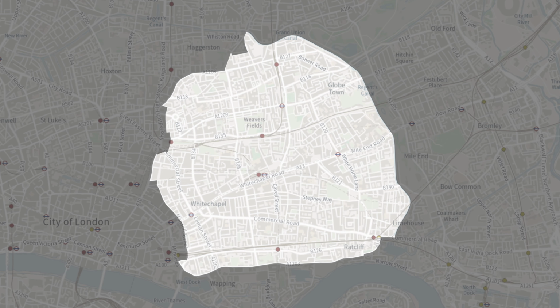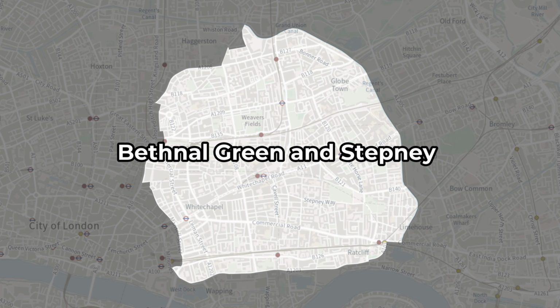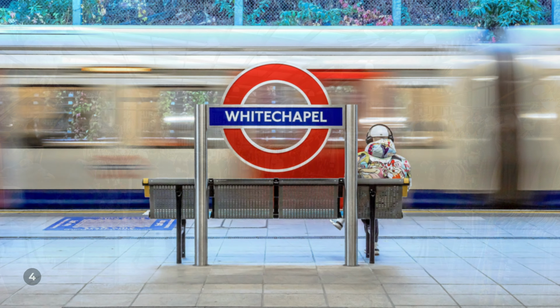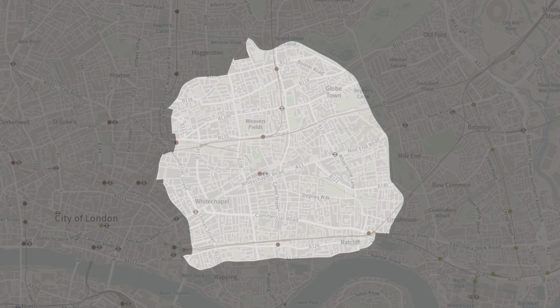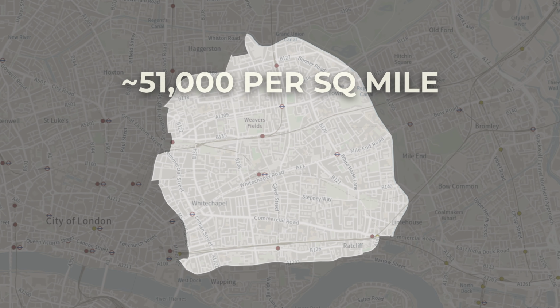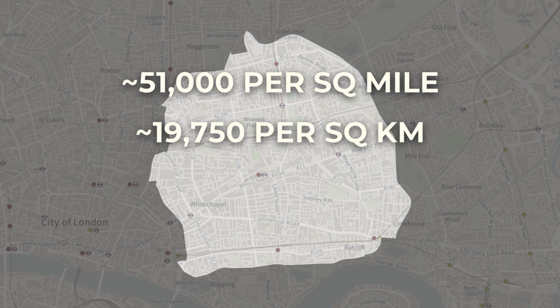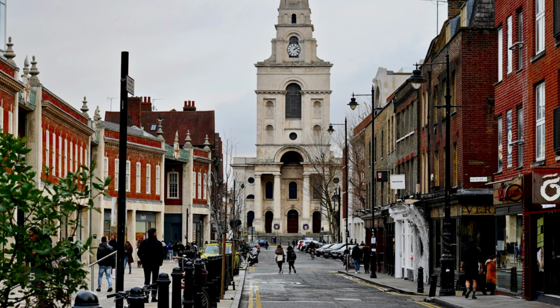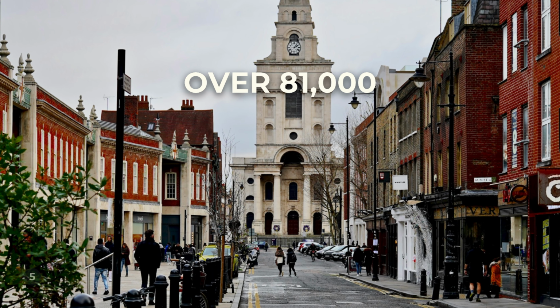The UK's smallest constituency is Bethnal Green and Stepney, which includes the places in its name, as well as areas like Spitalfields, with its markets, and Whitechapel. Sitting in London's East End within Tower Hamlets, the constituency with its younger than average population is the country's most densely populated. It has around 51,000 people per square mile or 19,750 per square kilometre. In the last election in 2024 it had a voter population of over 81,000.